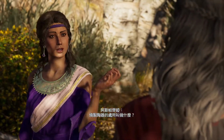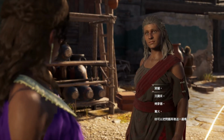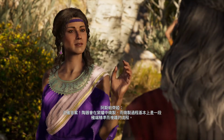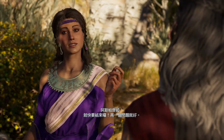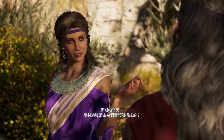What were the chambers for firing pottery called? Correct. Pottery was fired in kilns, and the firing process was extremely precise and delicate in nature. You're almost done. Just one more question. The firing process was made up of how many stages?